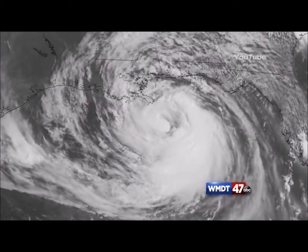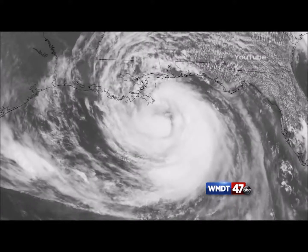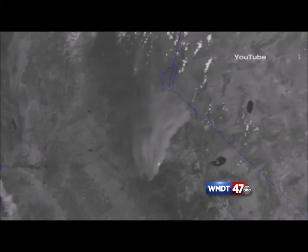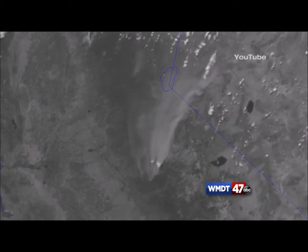They can also focus on certain areas of concern between scans and get high-resolution imagery of special weather events like hurricanes, severe thunderstorms, and even wildfires.